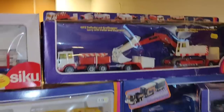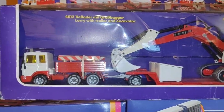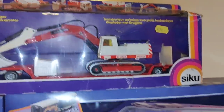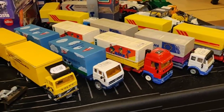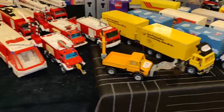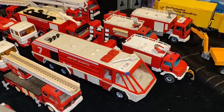Oh, this thing is absolutely amazing. I remember this one when I was a child. Okay, let's go over to here. Okay, here we got a lot of fire trucks.